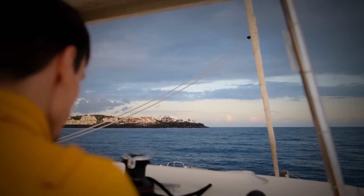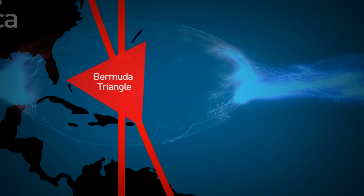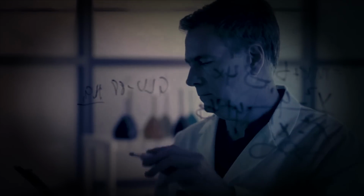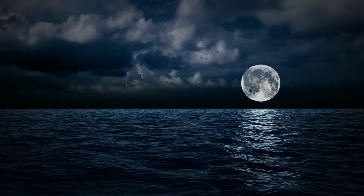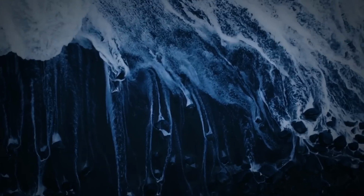Now that people know where the triangle is, it's easy to avoid it. It supposedly moves eastward together with the magnetic poles. But scientists still can't answer where exactly it will be in a couple of years. Some people blame all the disasters on the extraterrestrial paranormal activity. Others suppose it's all about raging natural phenomena.